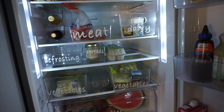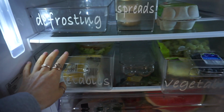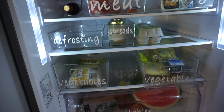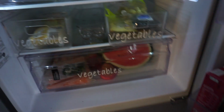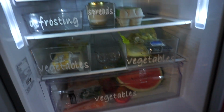I love the fact that I don't have to clean the fridge so much, because I just clean these out, and then often I can just wipe these down and I don't have to physically pull everything out, which is just such a pain in the butt, especially in this fridge niche, because you can see it's quite deep, so it's really hard to get this bottom one here out. So that is definitely something that has worked for me.